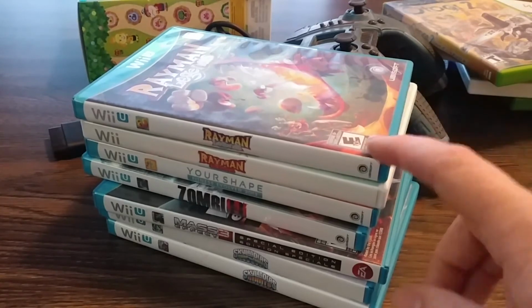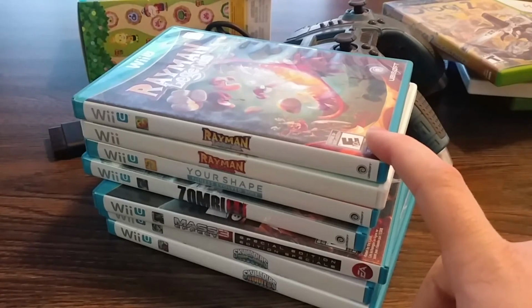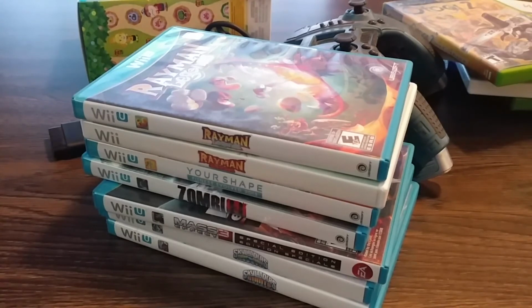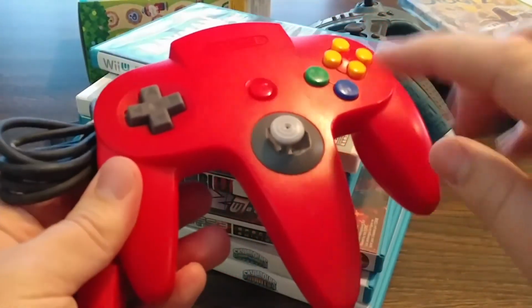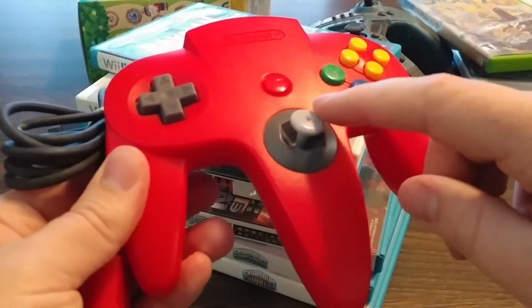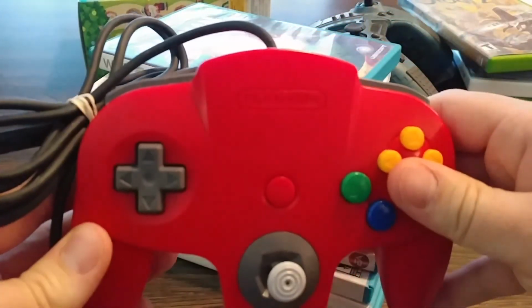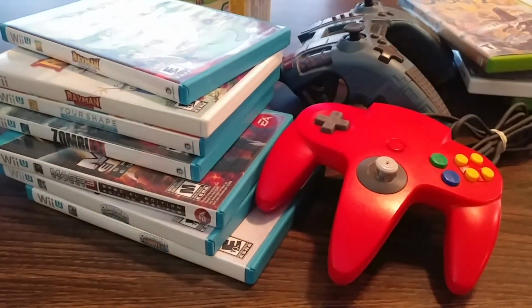So I think this is the third version of this I have now. I should probably post a picture on Twitter and see which one's worth keeping the most. And then out of the garbage, I grabbed this, saved from the garbage, a red N64 controller. The stick is just a little bit loose there, but I've played with worse. I'm sure it still works. I cleaned it up. It was pretty dirty. Everything's there. I haven't tested it yet, but those things are pretty much bulletproof, so it's hard to believe it won't work.